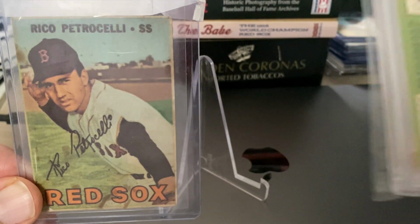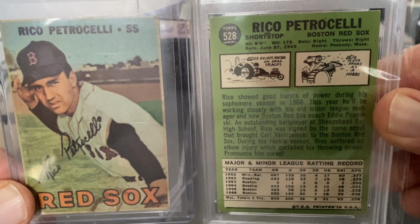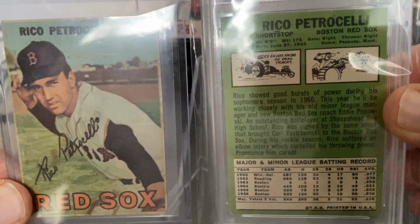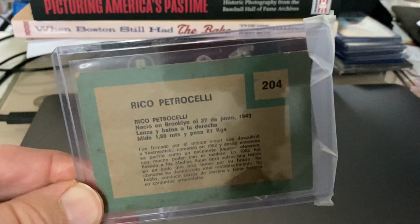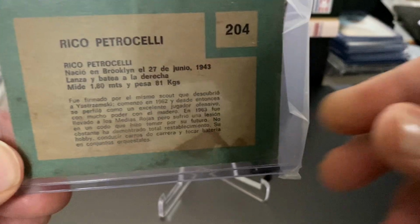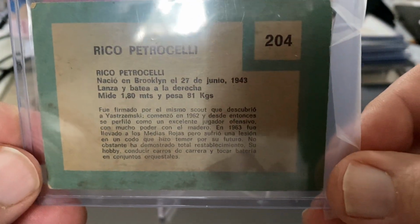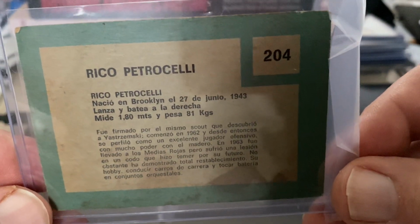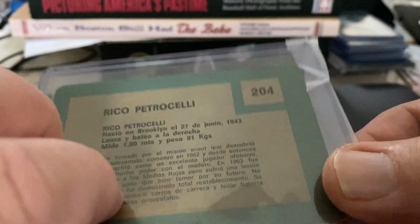Now the back of all the Topps in 1967 looks something like this. But the Venezuelans kind of did their own thing that year. And it looks like this. Little bio in Spanish. No statistics. And it's surrounded by a blue border. 1967 Venezuelan.